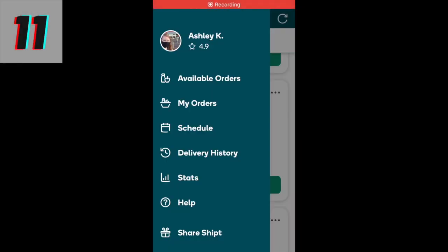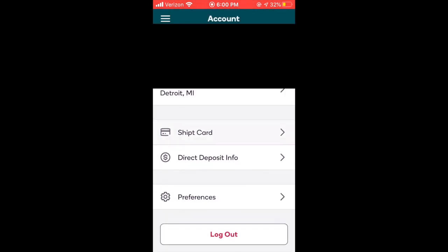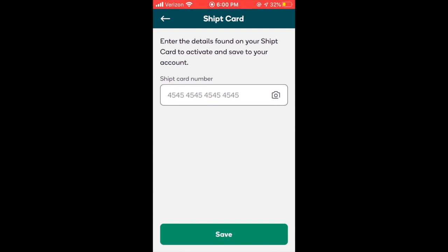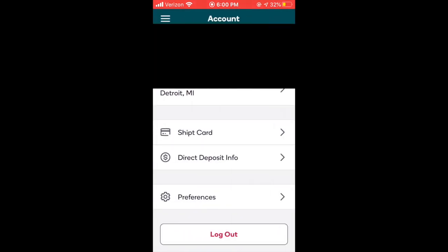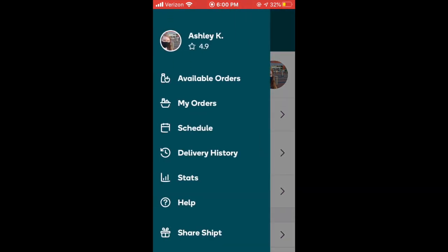Make sure you set up your app correctly by clicking at your name on the top. Make sure your phone number in the app is correct. You can change your metro. Make sure your Shipt card number is correct for checkout and your direct deposit, as well as preferences for which map, app, and notification sound you would like.